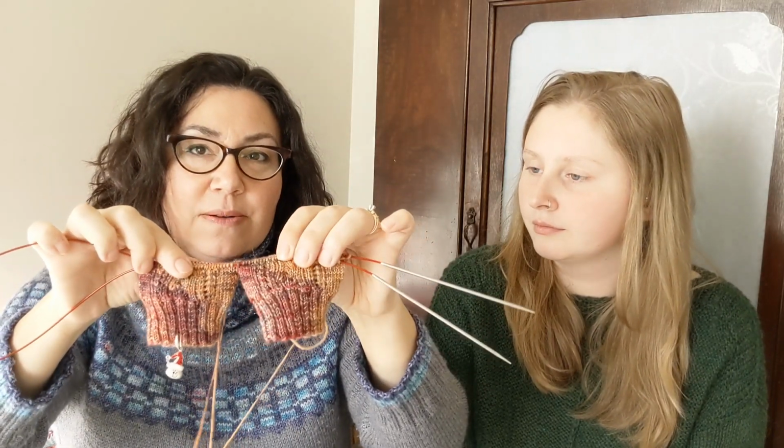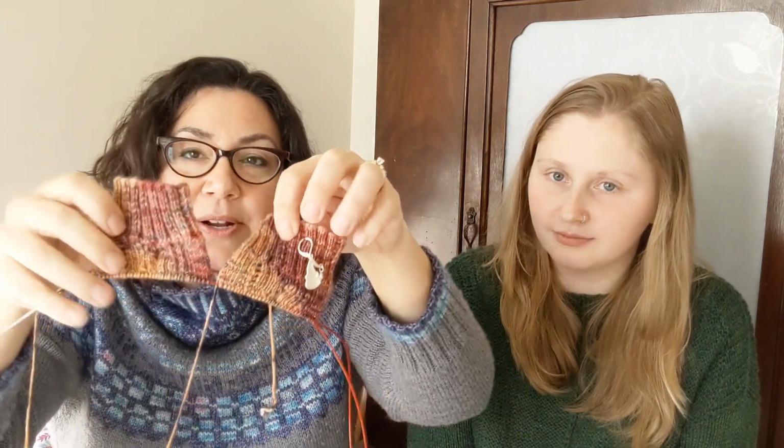So these are, I'm calling them my autumn socks, but this is where I was the last time I showed them. Just barely a cast on.